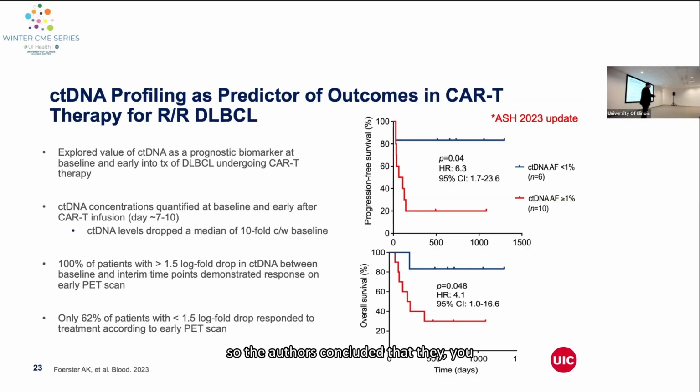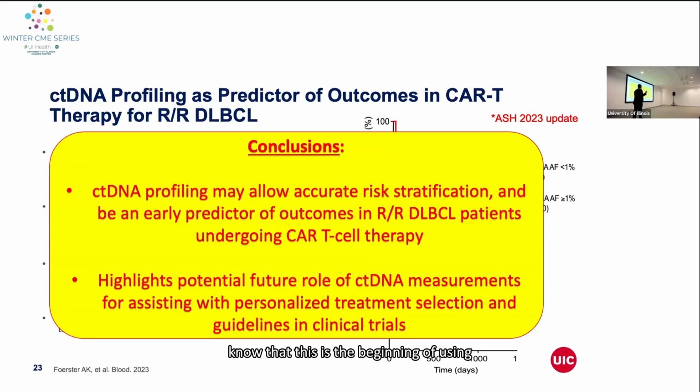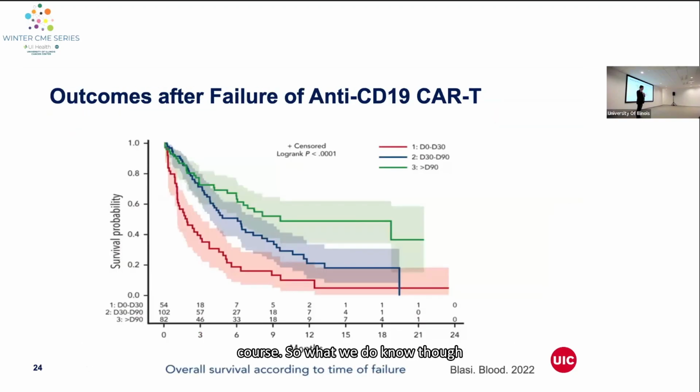And so the authors concluded that this is the beginning of using possibly ctDNA as a biomarker with a prognostic role, not only for trying to predict outcomes in this patient population, but also possibly to predict whether we should be changing management in the future, based on clinical trial data, of course.